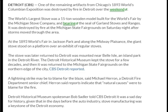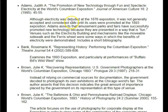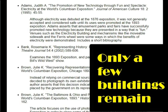But some say that it was already there. It was huge, 2.8 kilometres. And so basically after these storms and fires went through it, only a few buildings were left at the end of it, and they're still standing today. The Museum of Science survived. A bridge survived.